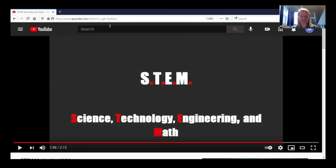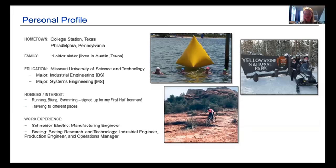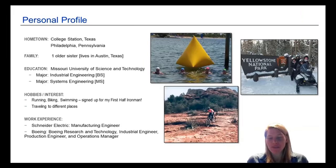I am super excited to get started, but before we do, I would like to talk to you a little bit about myself. I was born and raised in College Station, Texas, and I currently live in Philadelphia. I have one older sister. She lives in Austin, Texas. I have my Bachelor's of Science degree in Industrial Engineering, and I am currently getting my Master's in Systems Engineering. For interests, I like to run, bike, swim, and travel to different places.